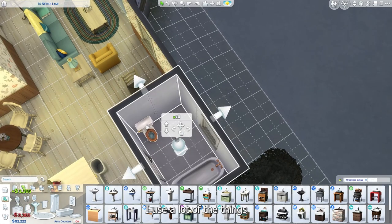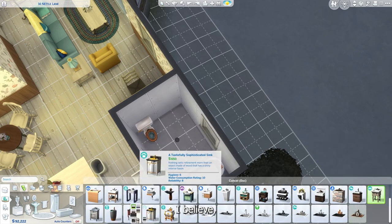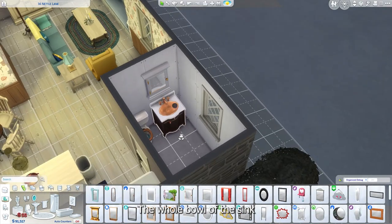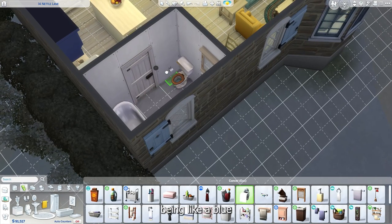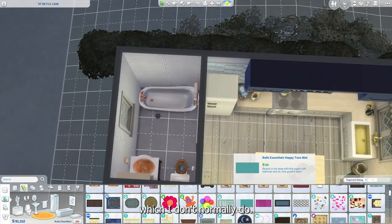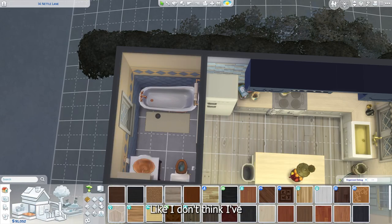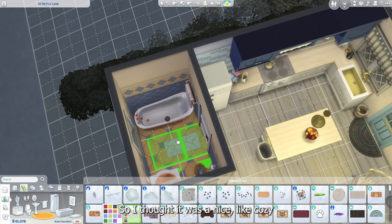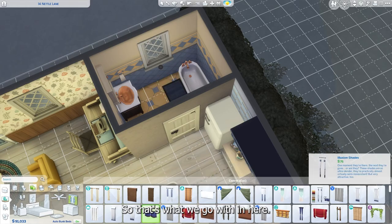I use a lot of the things from Cats and Dogs in here, like the toilet and the bathtub and the sink, I believe, because they do match each other. I wish the whole bowl of the sink wasn't a copper color, which is kind of weird. But the bathroom ends up being a blue and brown and gold situation, which I don't normally do, so this is where I've stepped out of my comfort zone. I don't think I've ever used that wallpaper before, or the flooring that goes with it. So I thought it was a nice, cozy kind of vibe, so that's what we go with in here.